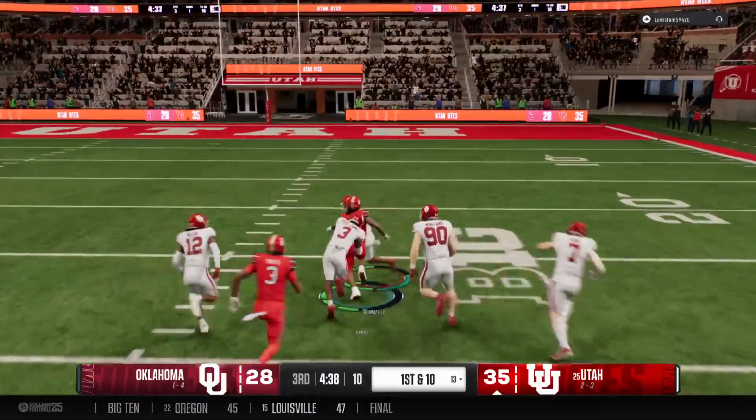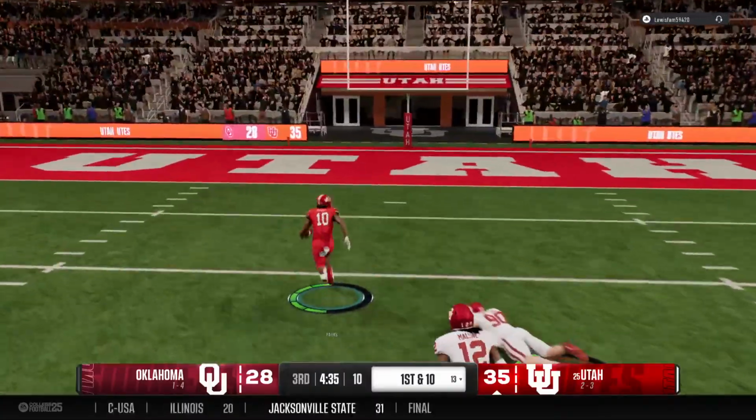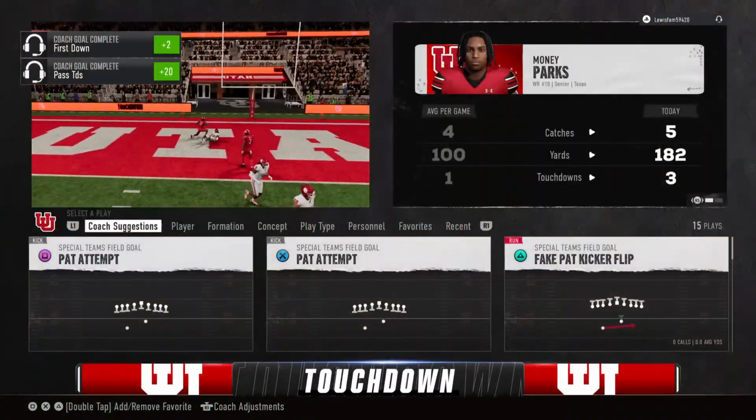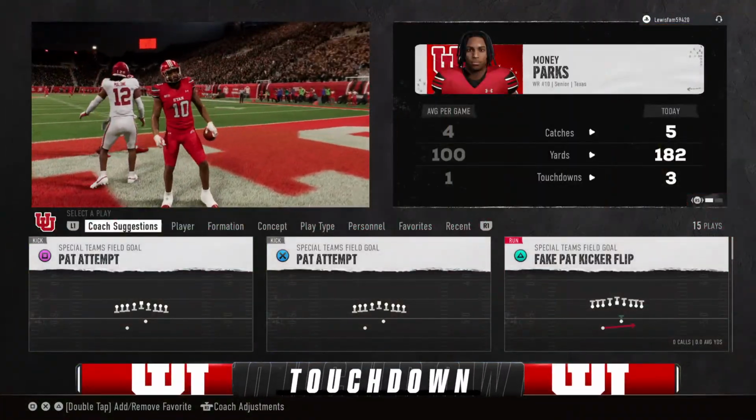Smashes ahead. Inside the 30. He's at the 10. Touchdown, Utes. He would not be denied.